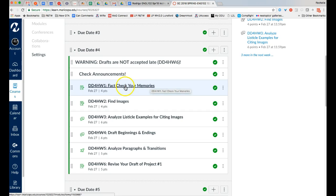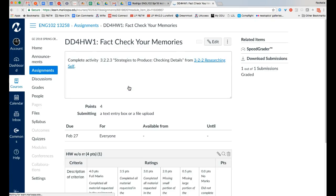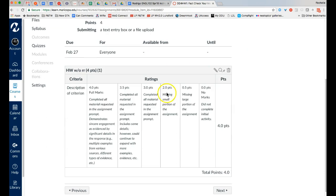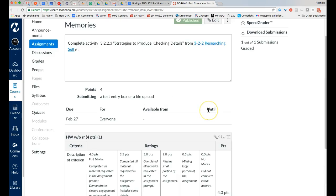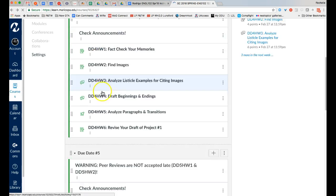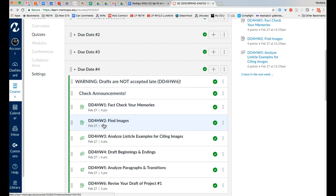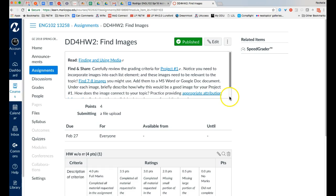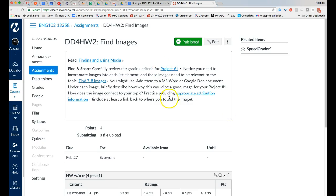So the first activity is an assignment activity. I know that doesn't quite mean something to you, but it's how it lays out. You'll now see at the top of the page, there's your instructions, and then here's the rubric. I'm going to go back. Due date 4, homework 2 is another assignment activity, these little icons. So it's the same. If you click out on it, you might want to drag this down so you can see all of it. But then again, there's the rubric at the bottom.